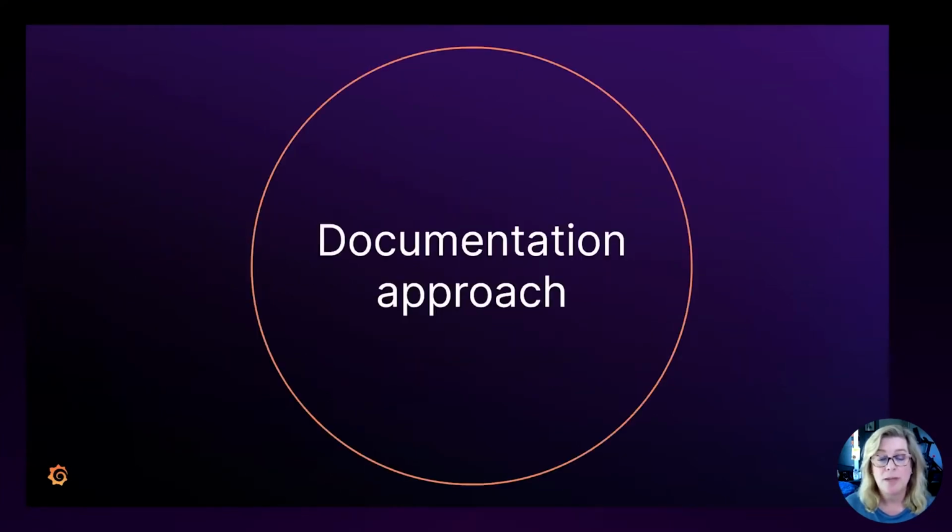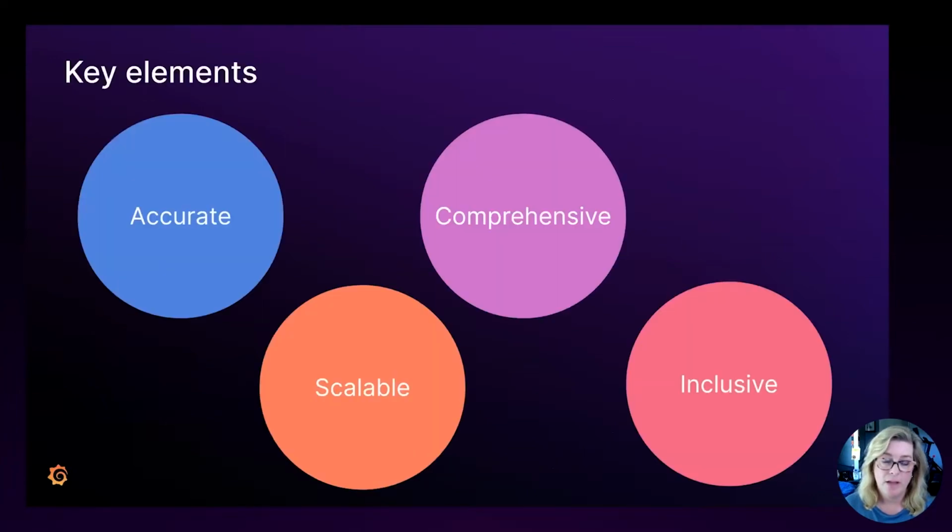We'll start with reviewing the documentation approach we use at Grafana Labs. There are four key elements that inform our documentation approach. The very first and most important is technical accuracy. This prioritization supports the concept of Grafana that we don't let perfect get in the way of great.